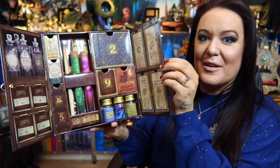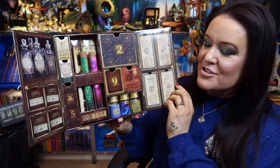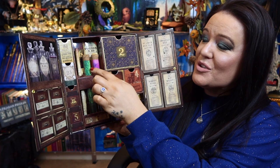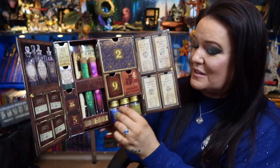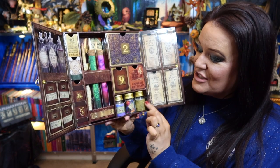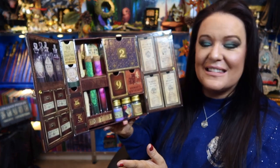Let's go out over a little bit. Oh my God, they weren't kidding when they said potions, were they? No. How cool is that? And these are actually doors. These little glass vials or plastic vials, they're actually doors. And these little potions down here are actually doors. 6, 11 and 8. That's genius.